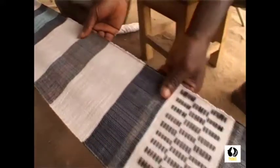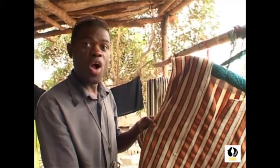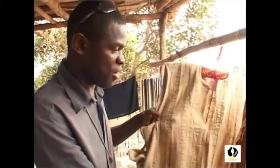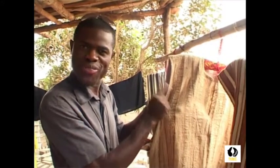This process is relatively quicker to do. It is already getting quite long. This is eventually taken to a tailor who will design a traditional cloth like this, or an even more traditional cloth like this one. I think I'm going to try this one.